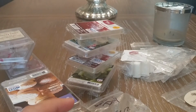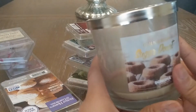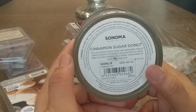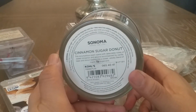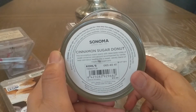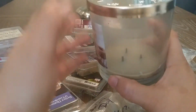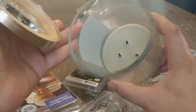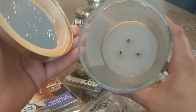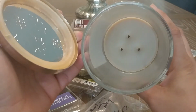Next up is a Sonoma candle. This one is Cinnamon Sugar Donut. The notes on here, so looks like it's sweet cinnamon, almond, vanilla bean, and then maple and sugar cane. This one was perfect. It melted down perfectly. I do always end up getting residue on my candles, and I think it's just because I melt pretty much 95% of my candles in my bedroom.